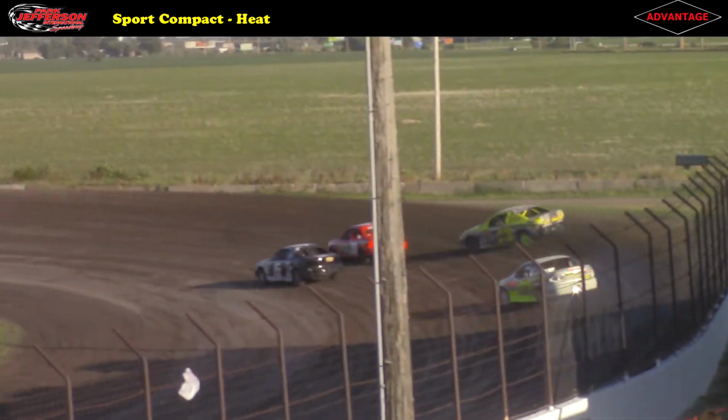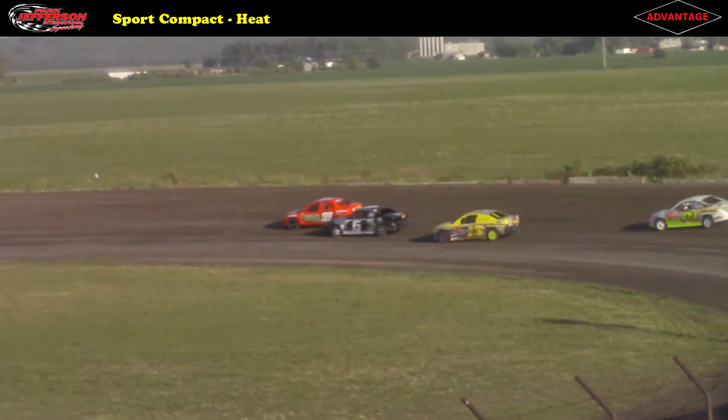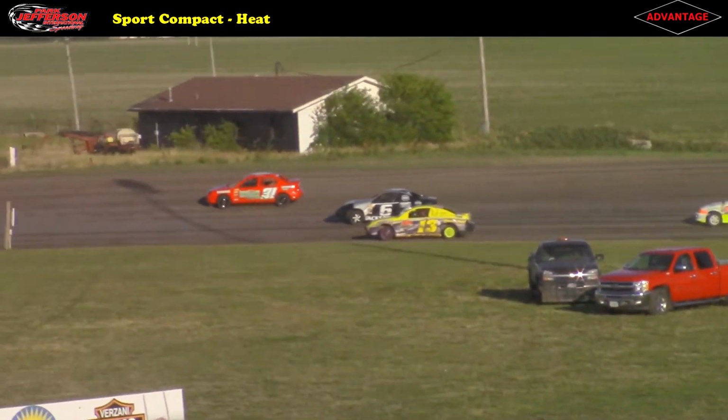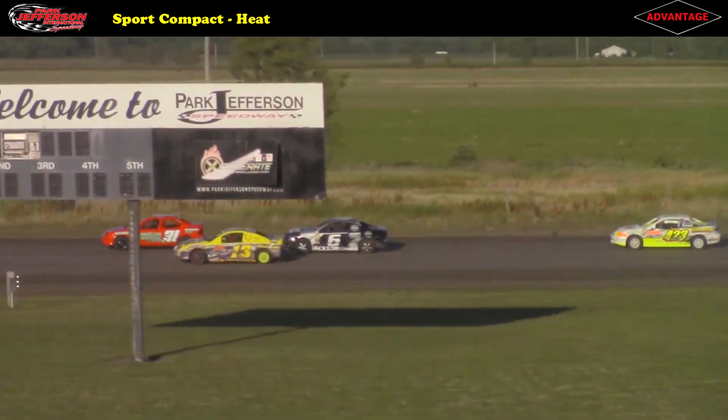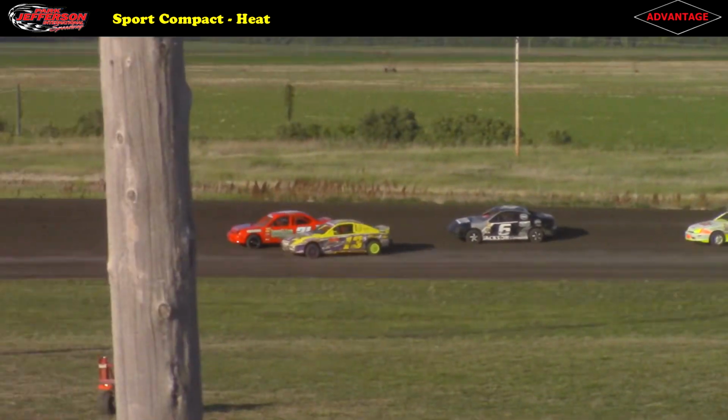All together they go. Jackson on the inside. Look out, a little bit of contact. Bates going to cross over, try to get to the inside of the speedway. Bates takes back third over Jackson. Boggs, Bates, Jackson. Here comes Jake Newsom to join the battle as well.